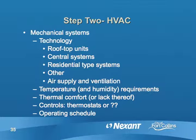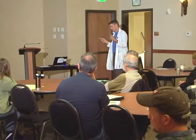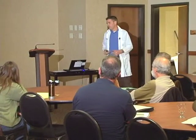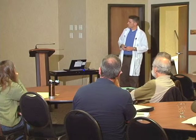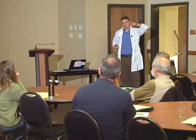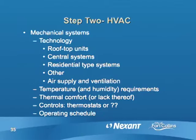There's of course residential type systems. That's what we usually call a split system. And the reason why it's split is because you've got the condenser sitting outside and the evaporator is inside. All you're running is two refrigerant lines between both units. That's typically what your AC is in your house, a split system, and then you have a gas-fired furnace inside. And then I'm also going to get into types of air supply and ventilation.